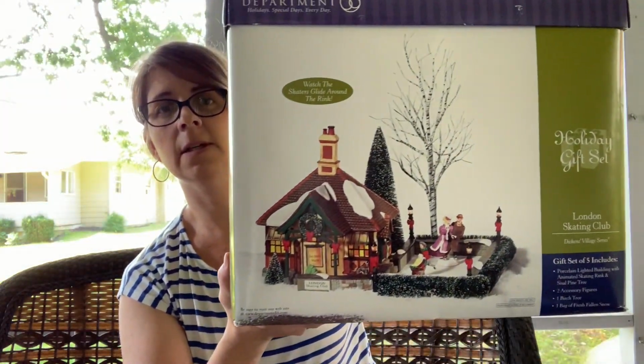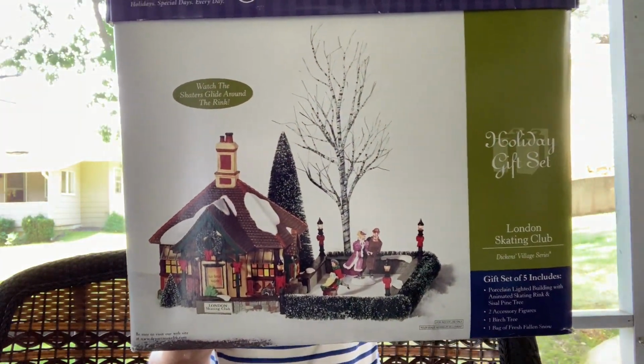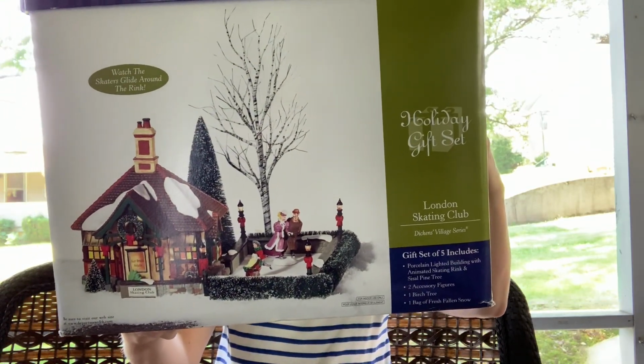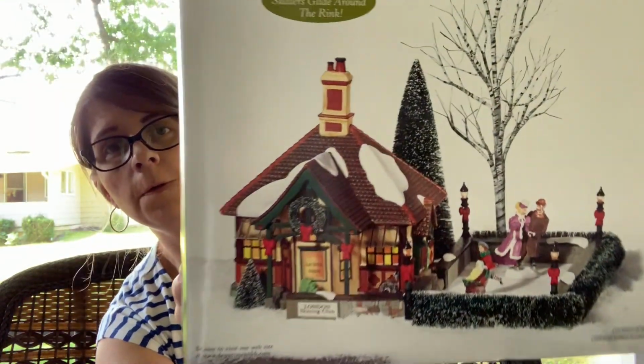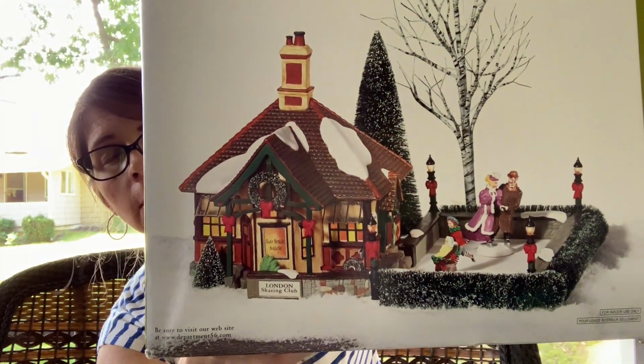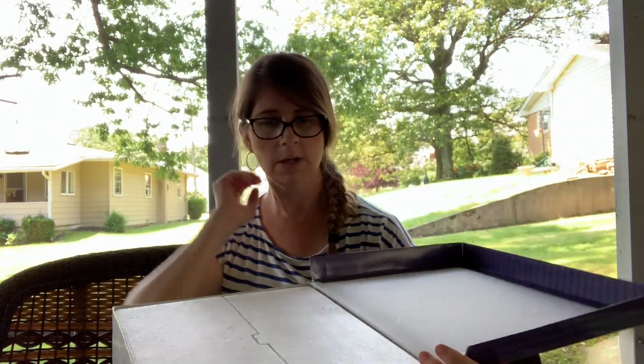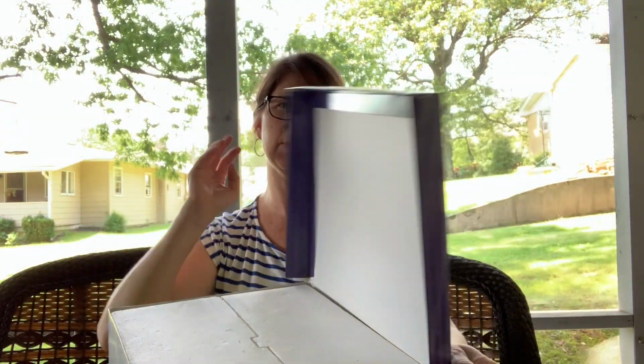This is the London Skating Club. So the figurines actually move on the little rink there and everything. And everything looked like it was in here. Maybe it was missing a tree, I don't know. I will take it out again, but the rinks usually do pretty well. And I think with the building and everything, $5 was definitely a fair price for that. So I was excited to find that.